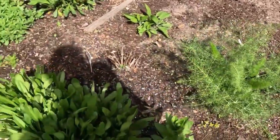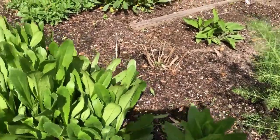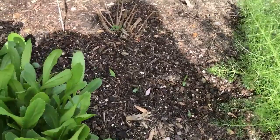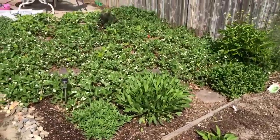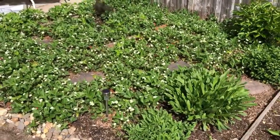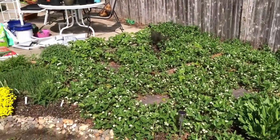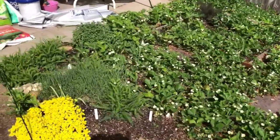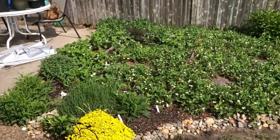We've got some strawberry popcorn there that I planted, my shadow's in the way. I planted that there for the animals to feed them so that they don't eat my stuff. And look at the strawberry patch. Look at how many flowers. We're gonna have so many strawberries. I'm so excited. Can't wait.